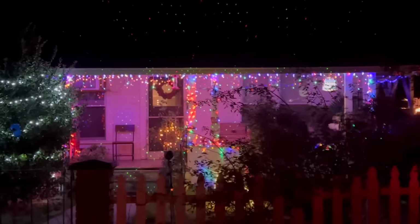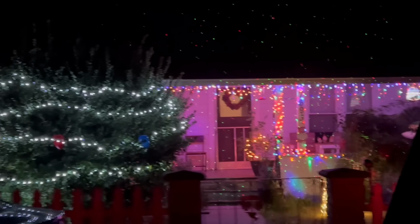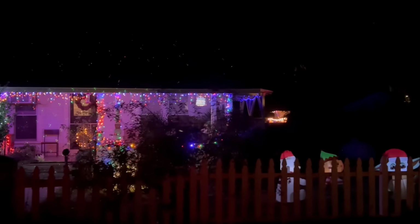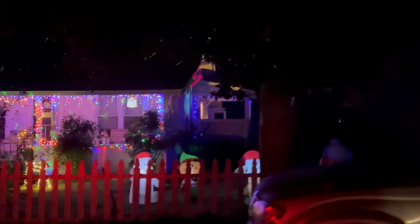Here's one of the other neighbors that decorated. This is Amy's house. Amy's house looks so good. She has a couple blow-ups. You can see Ashley's house back there. And then she has lights that go on the side of her house also. She did a really good job.